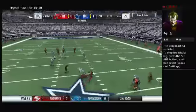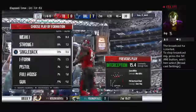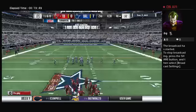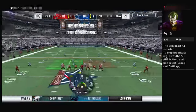And he fires one that's intercepted. A great read, and it's picked off. And they take over. They'll set up shop at the 46-yard line. And Tampa Bay trots out there now. And still no points on the scoreboard. You're coming off of the 3 and out.